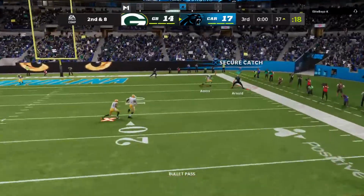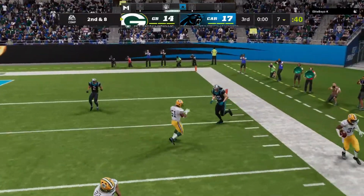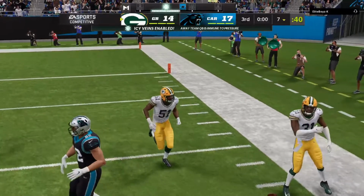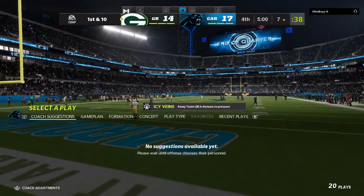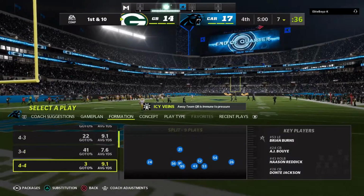He's going to fire this thing deep right sideline. Oh, he rifles one, and that's going to be intercepted. Adrian Amos with a pick. So it'll be a change of possession on the turnover when we get back.